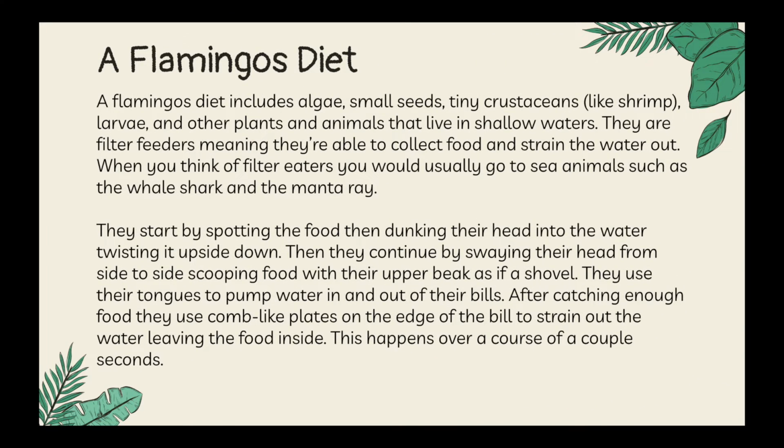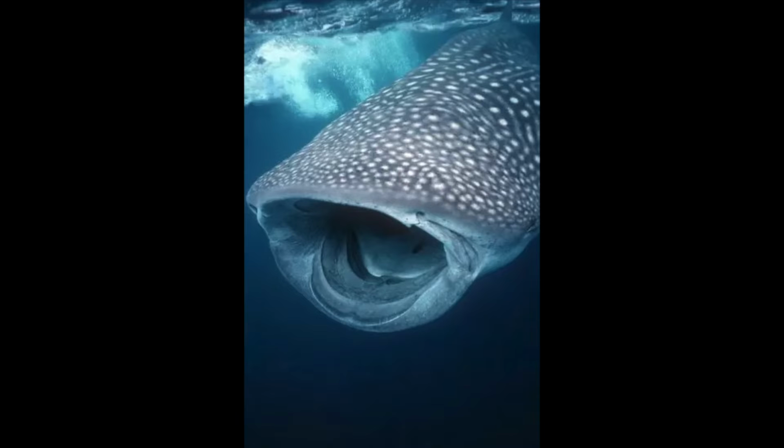A flamingo's diet. A flamingo's diet includes algae, small seeds, tiny crustaceans like shrimp, larvae, and other plants and animals that live in the shallow waters. They are filter feeders, meaning they're able to collect food and strain the water out. When you think of filter eaters, you would usually go to sea animals, such as whale sharks and the manta ray.